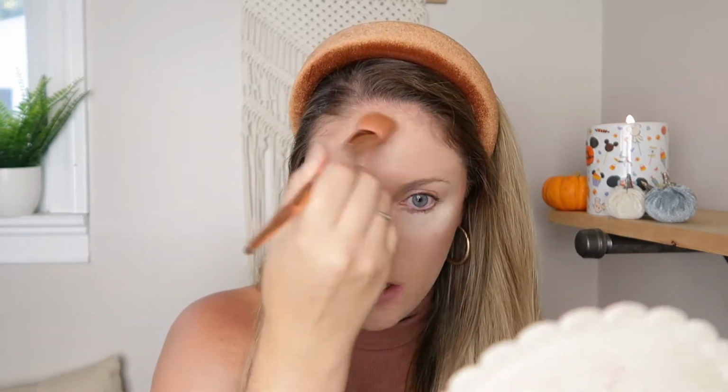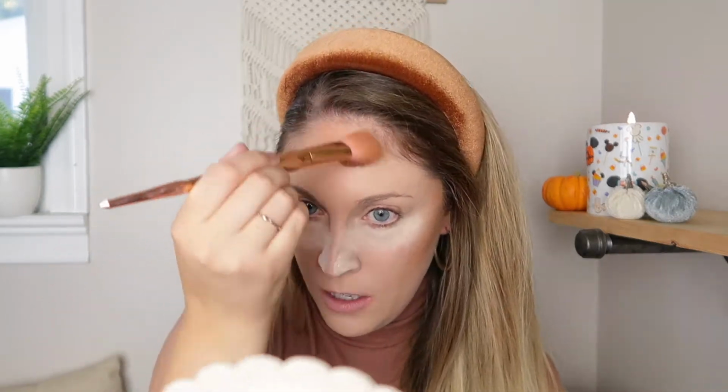And I know it's technically like a dry product. A lot of people say you want to stick with all liquid products. If you're using liquid foundation, you want to use liquid blush, liquid bronzer. But I feel like this is a powder, but it's so creamy at the same time that it really blends in super well. I'm gonna do a little tiny nose contour.